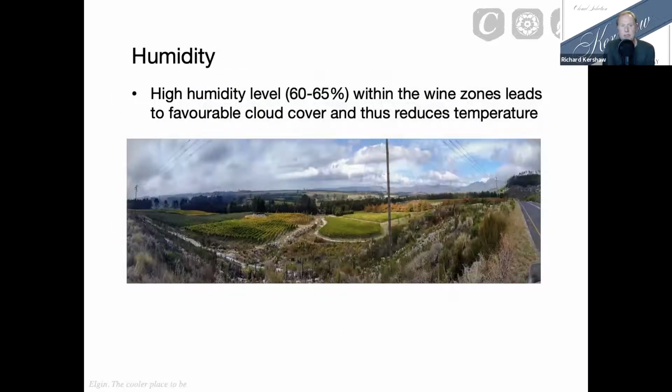I mentioned the humidity. We have a lot more humidity here than in the regions I've worked with before, which is Stellenbosch. It's usually about 60 to 65, although this is a little out of date. It's actually a lot closer now. I don't know if it's climate change or what, but we get closer to 70, 75.